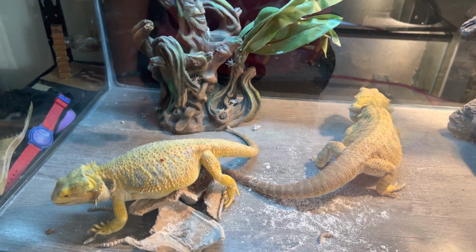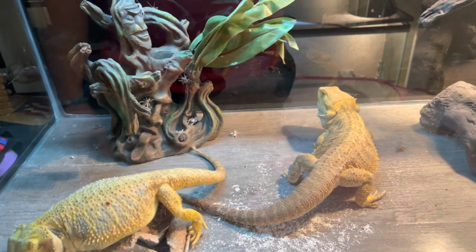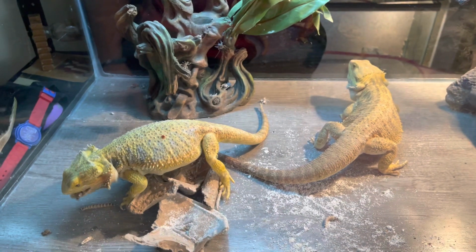And there goes Red with her little fat belly. She put on a lot of weight. And look at the big guy. These two guys are married, guys.